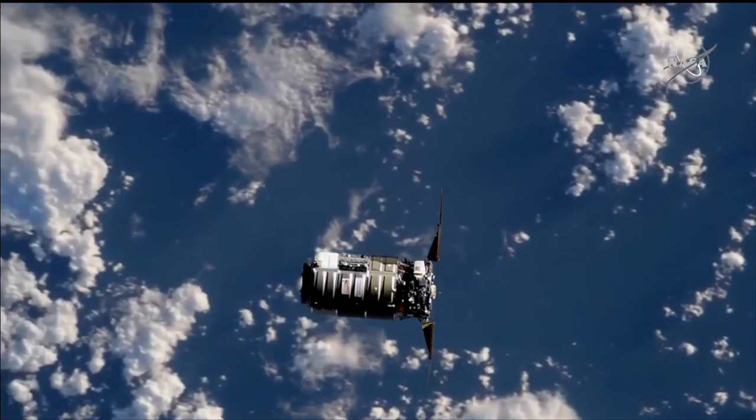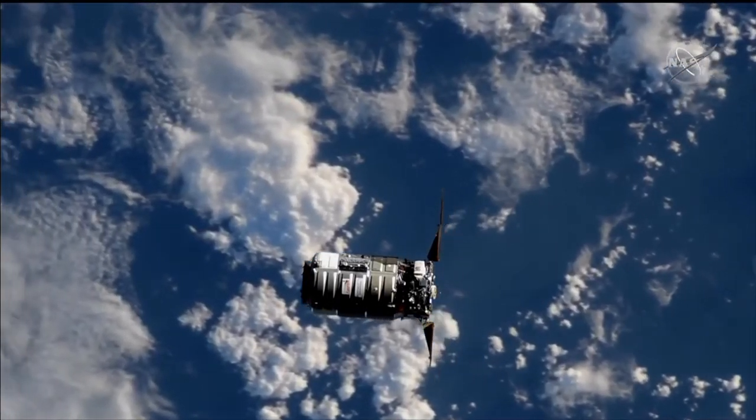Teams on the ground are expecting Cygnus to arrive at the 250-meter hold point in about 2 minutes.